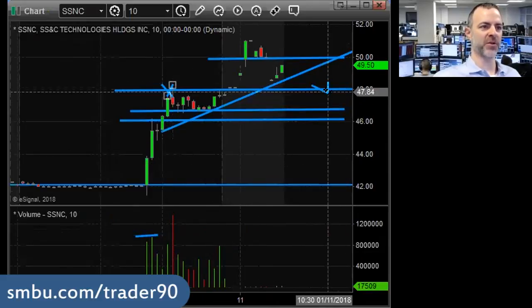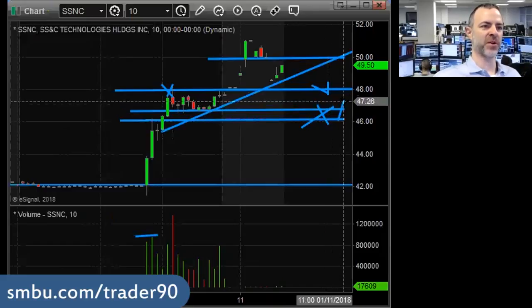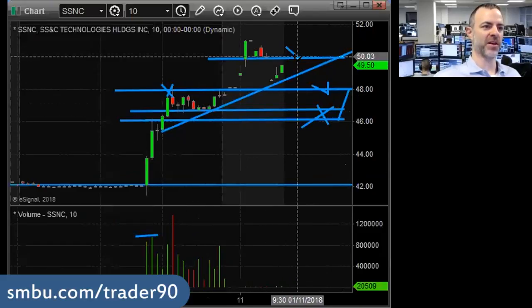If it actually gets below 48 and holds and consolidates and breaks to the downside, this is your target area right there. Happy to see if it will then bounce, turn its way back up to 48. I'm just going to play off of these big levels, but need some sort of failure around the 50 area.